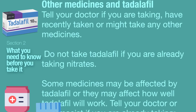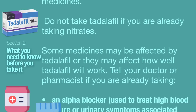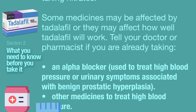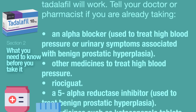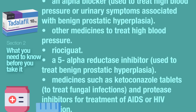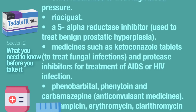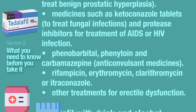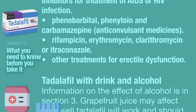Tell your doctor or pharmacist if you are already taking an alpha blocker, used to treat high blood pressure or urinary symptoms associated with benign prostatic hyperplasia. Other medicines to treat high blood pressure: riociguat, a 5-alpha reductase inhibitor, used to treat benign prostatic hyperplasia. Medicines such as ketoconazole tablets, to treat fungal infections, and protease inhibitors for treatment of AIDS or HIV infection. Phenobarbital, phenytoin and carbamazepine, anticonvulsant medicines: rifampicin, erythromycin, clarithromycin or itraconazole. Other treatments for erectile dysfunction.